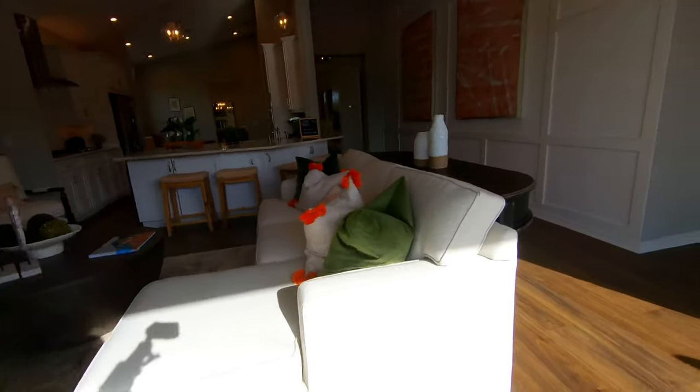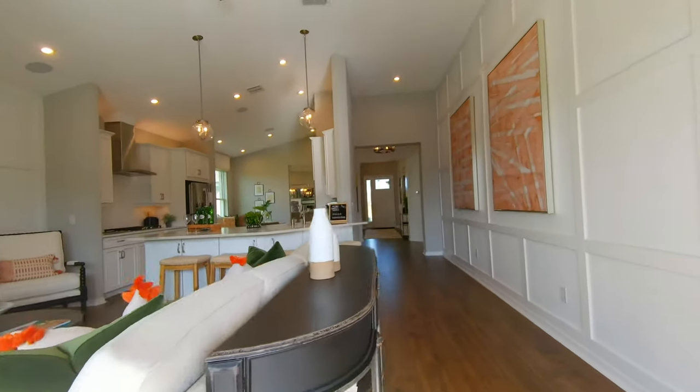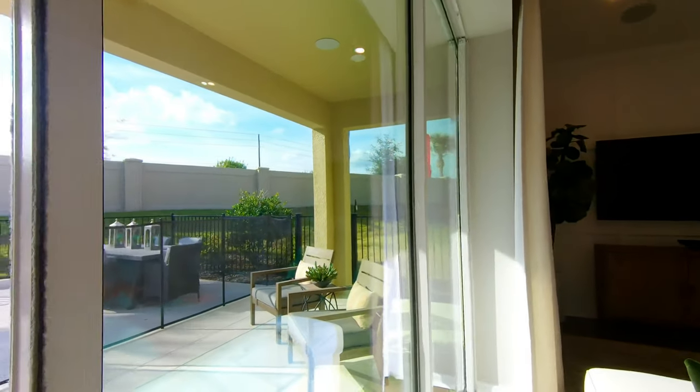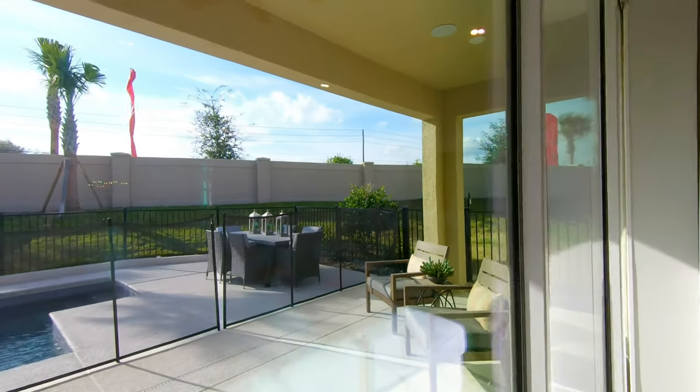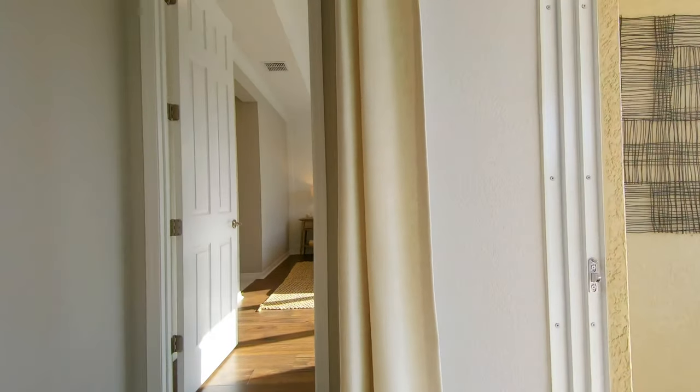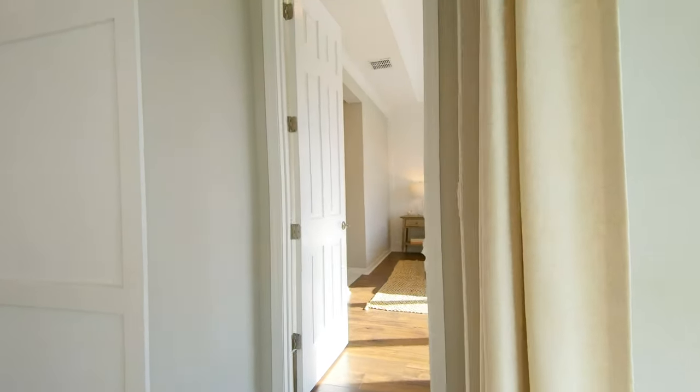Love this open space. Let me close this back so I don't waste their AC. And this was probably the first set of sliders that I have not had issues with. You guys have been following me, and you know how many problems I have with these sliders, but very good.